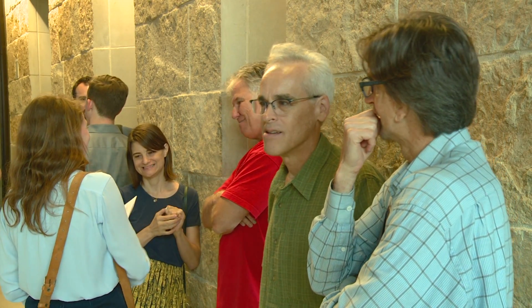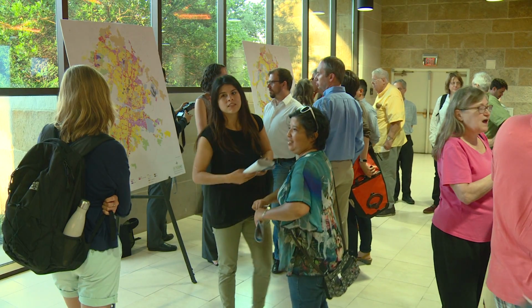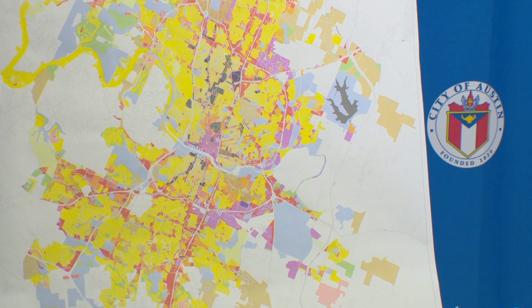CodeNEXT, the City of Austin rewrite of the Land Development Code, entered a new phase when the draft zoning map was released for public review and comment. The Land Development Code and accompanying zoning map dictate what you can build and where in the city. Mayor Steve Adler and Interim City Manager Elaine Hart announced the release at a press conference on Tuesday morning.